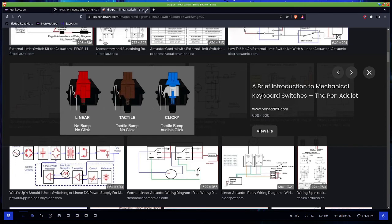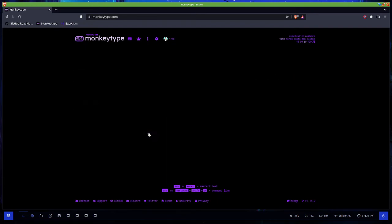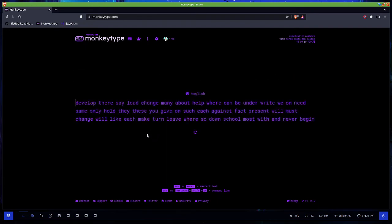So yeah, that's the board I'm using. I'm not going to do a sound test because I just don't like sound tests. Sound tests are very subjective. It depends on the type of headphones you're using, the type of mods that are on the board, the positioning of the mic and all that nonsense. So I'm not going to give you a sound test. Me typing is good enough.